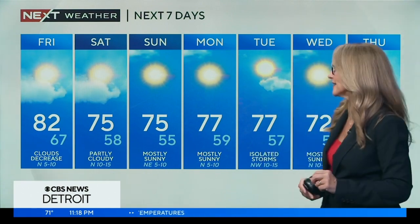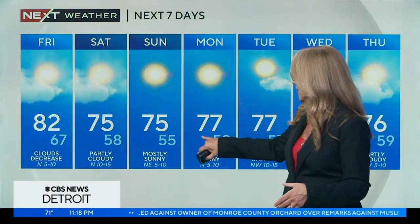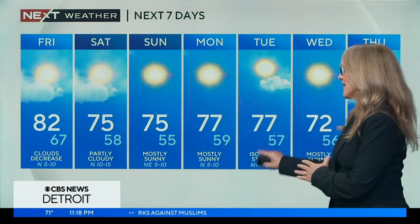It's going to feel a lot more comfortable. Now, Monday is the first day back to school for a lot of kids. We're expecting mostly sunny skies, a high near 77 degrees. It's going to be a little chilly in the morning, 55 degrees overnight. Heading into Monday, they might need a light jacket when they're heading off to school, but you're going to have very nice conditions to get that back to school picture, that first day of school picture outdoors on Monday morning.